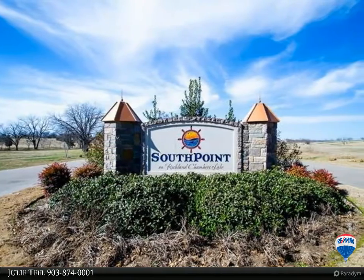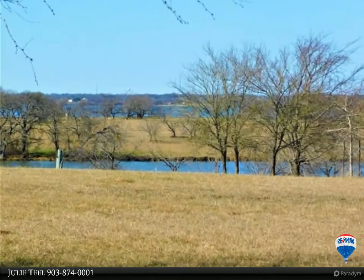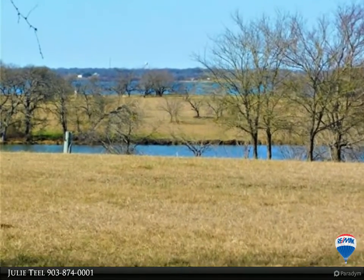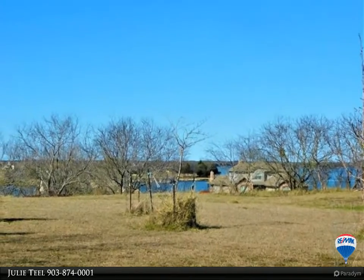Amazing 1.18-acre property with beautiful water views. Lot 140 Lake Vista Ridge is a wonderful lot with great trees and is a fantastic place to build your dream home. It is located in a gated subdivision that is quiet and right on Richland Chambers Lake.